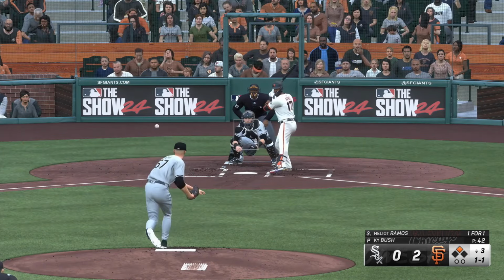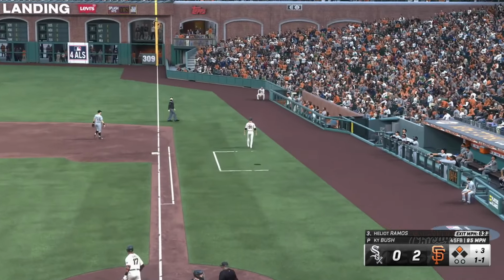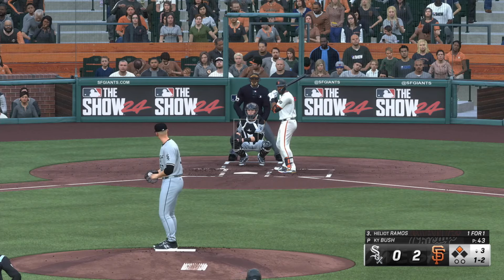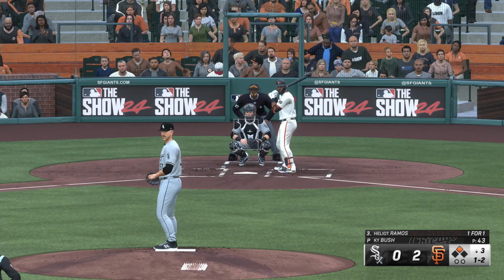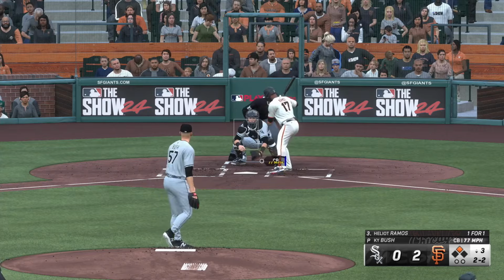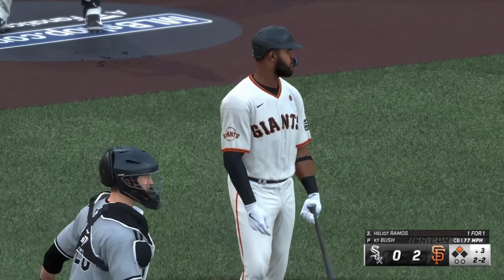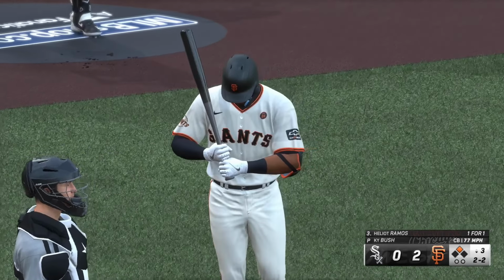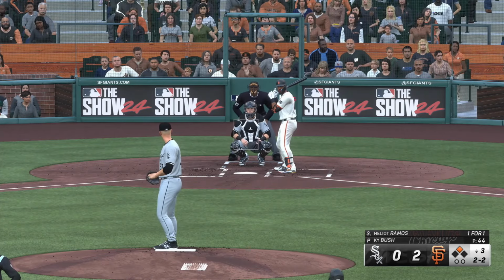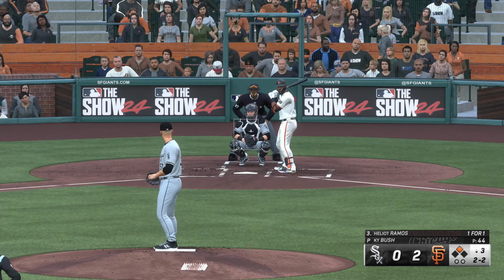Pitch. Fought off, foul. No outs. Runner on second. And it skips in the dirt. Well, he might have to look for a different put away pitch right here, 2-2. He's already seen the curveball a couple of times in this at bat, so he might have it timed up and ready for it.